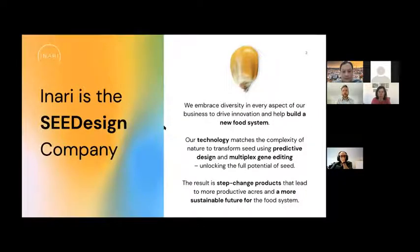I'm not going to bother reading this. This is more of our core foundational mission. Essentially, we are what we call a seed design company. It means basically we're making better seeds for farmers. There's a lot of steps in between. There's a lot of technology that is fueling that. But the core of what we want to do basically is improving some of the crops that are currently being used across the globe for higher yield, less inputs, more sustainability, and so forth. So that's at the core of what we do.